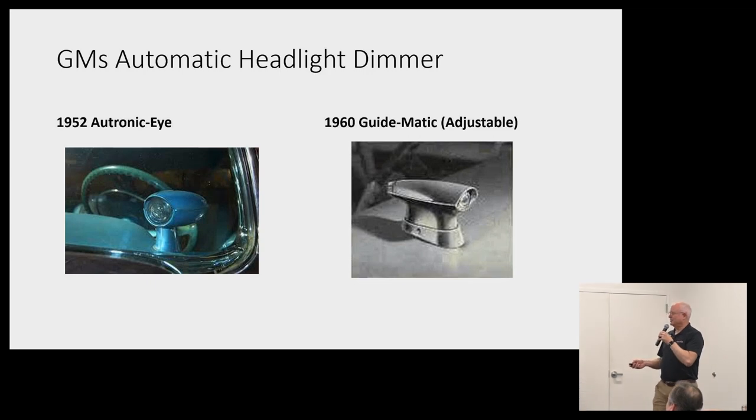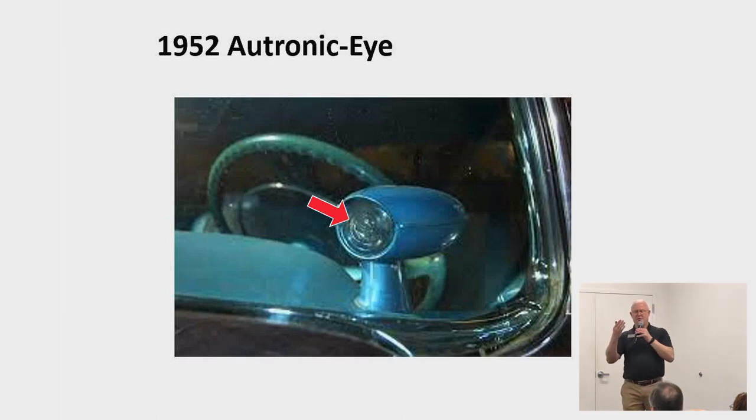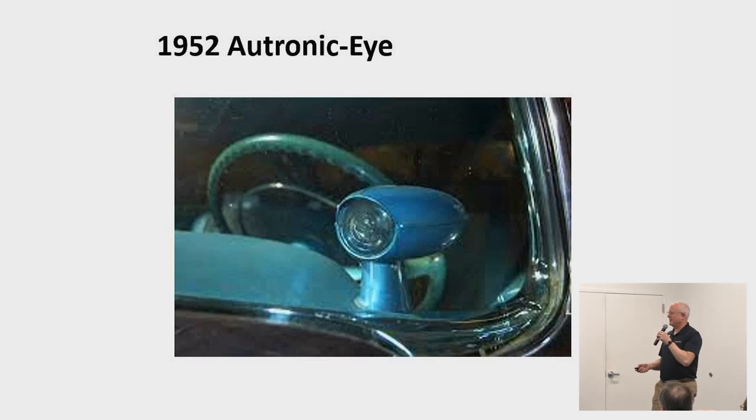Automatic headlight dimmers. You'll see this on a lot of cars back in the 50s. Cadillac introduced this in 1952, called the Autronic Eye. Large device sits up on the left side of the dashboard. This electric eye right here. Whole system underneath the dashboard that runs this system. But it was, if a car was coming, when you had your bright lights on, it would dim them down automatically until the car passed, then turn them back on.